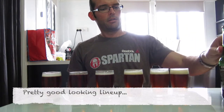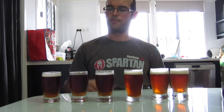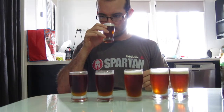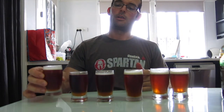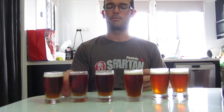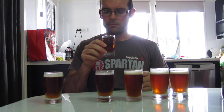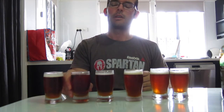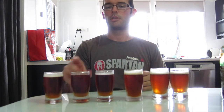Looking at the colours, they all look exactly the same. And let's start, so this is 2014. I didn't expect any hop aroma from it, and you get a really sweet malty flavour. It smells like dessert, like a creme brulee. Okay, 2015. Still no hops, and the malt is not as strong as the 2014.